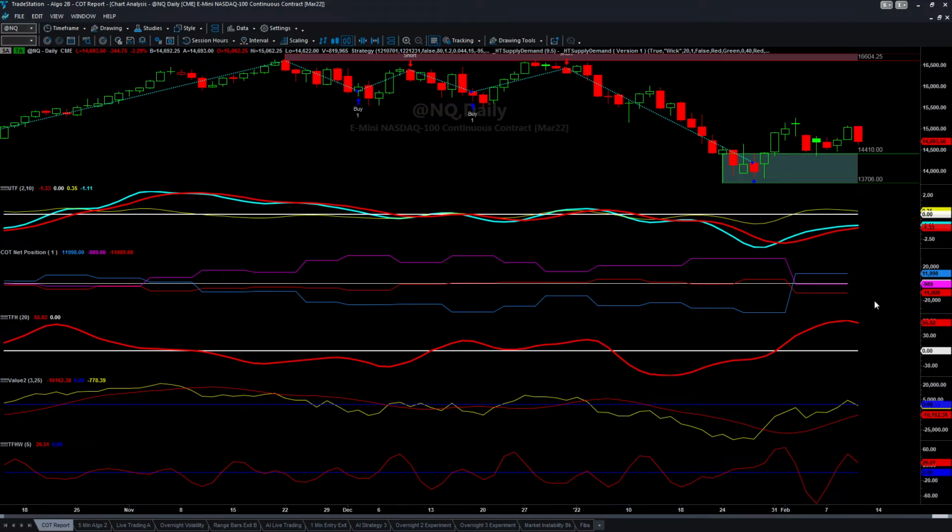Institutional flow is going good. The COT net position report comes out this evening, and we will see if there's been any change in institutional sentiment as it relates to this blue line going horizontal here on the chart. So we'll note that tomorrow when we open the session.